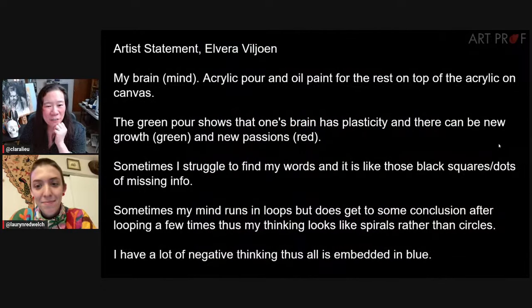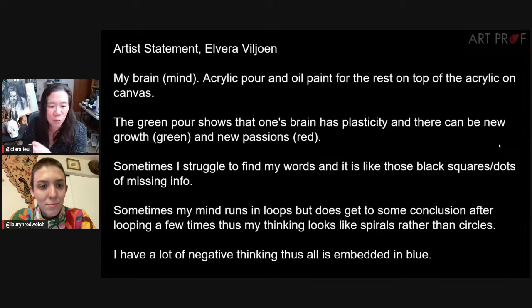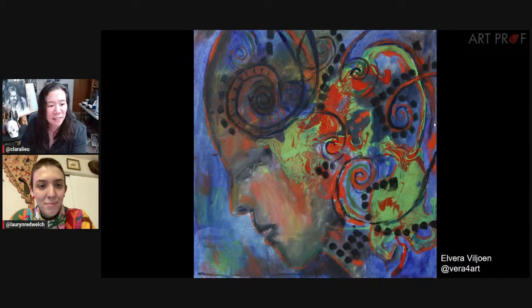Next artist is Elvera. And Elvera used acrylic pour, oil paint, acrylic on canvas. And so Elvera talks about the green shows that one's brain has plasticity. There can be new growth, new passions, which is the red. And Elvera says, I struggle to find my words. It's like those black squares and dots are the missing information. And Elvera says, my mind runs in loops and looping a few times, since my thinking looks like spirals rather than circles. And then the blue is the negative thinking.